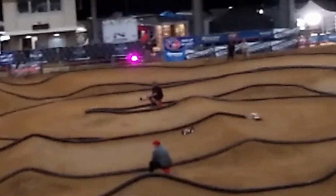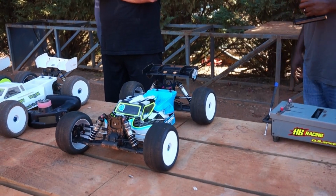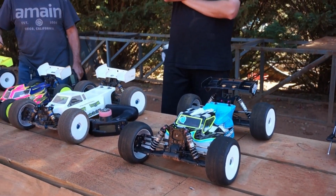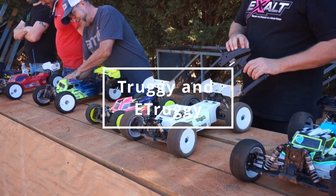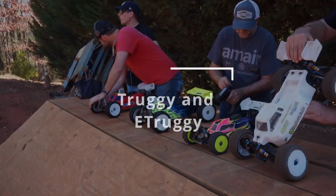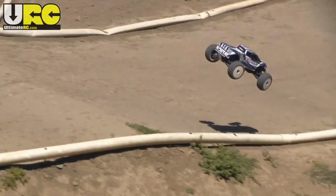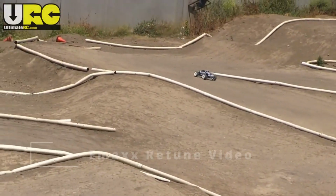However, if you want to think a little bit bigger, why don't we talk about e-Truggy and Truggy. I'm going to lump both forms of Truggy in one section, as what I say about one will more than likely apply to the other as well.